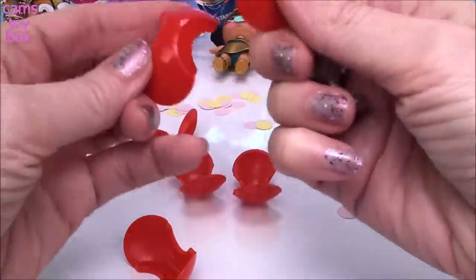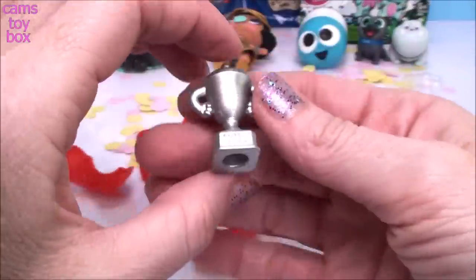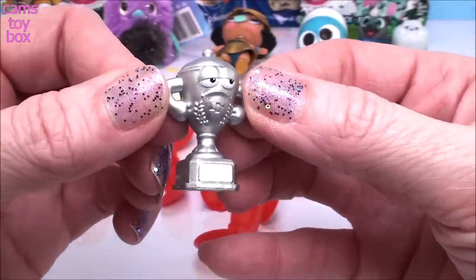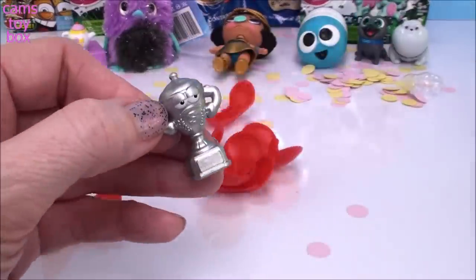I wonder if you could put it back together. It's probably like a puzzle. I don't know if I want to try that. All right, so it looks like we got a really cool little silver trophy. How fun was that? I'm excited. I have another one to do.